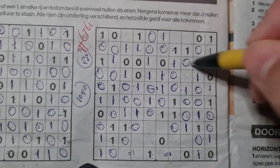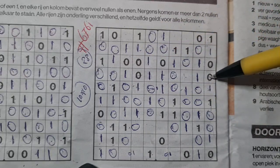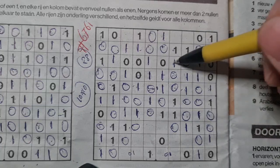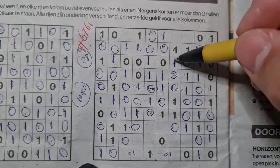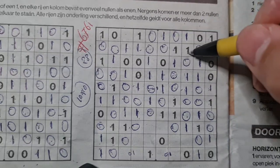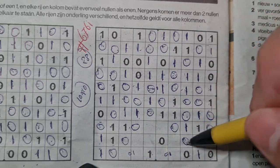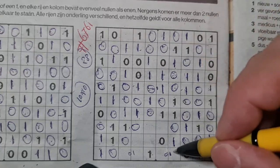Double O, here 1, there 1. Between 2 ones comes an O. Here we have 1, 2, 3, 4, 5 O. So the rest are ones. We have here 4 ones. Double 1, here no, there no. Between 2 O's comes a 1. 1, 2, 3, 4, 5 ones, so the rest are O's. Between 2 O's comes a 1. Now we have 1, 2, 3, 4, 5 ones, so the rest are O's.